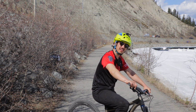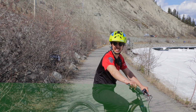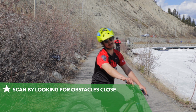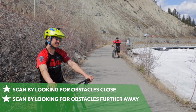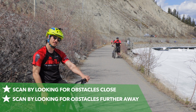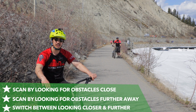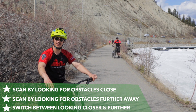When riding your bike, whether it's on the trail or on the road, it's always important to keep your eyes looking forward, whether that be near or if you're looking far ahead in front of you. You need to look far ahead so you can see when there's an obstacle coming, and then when you get close, you need to be looking right down so you can get over those obstacles that you've scanned further up the trail.